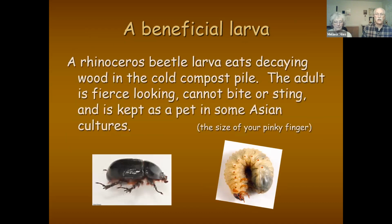There's some beneficial larvae when you get, particularly if you're doing a cold pile or when you're turning your hot pile at the very end, that you may run into some very large larvae in the bin. These are the size of your little grubs like you'd see in your garden, your lawn grubs, or your Japanese beetle grubs. These are really large. And what they are, they're the rhinoceros beetle, and there's hundreds of different varieties of these. Some almost look like a dinosaur or a rhinoceros because they have a great big shield on their back end.